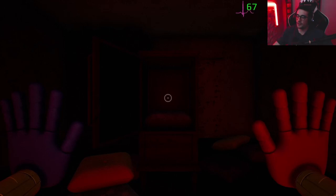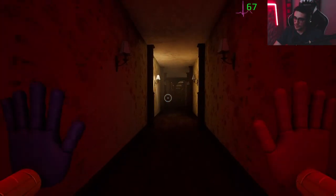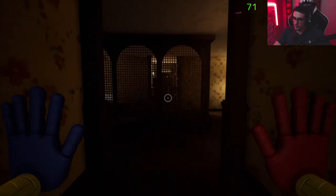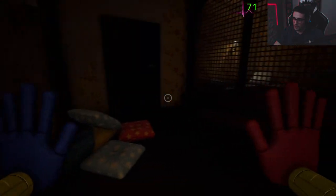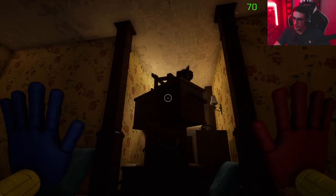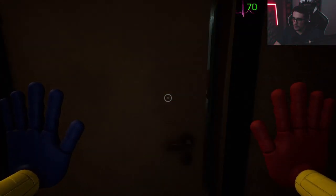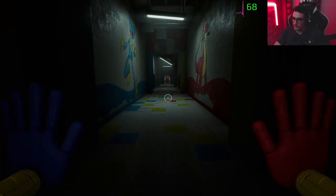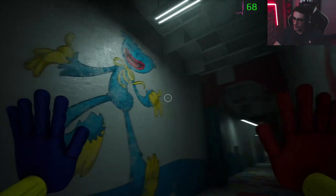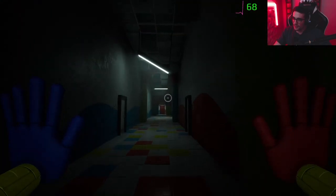Oh, cool. We start literally right here. All right, cool hallway. This hallway reminds me of something. I don't know if I gotta change the sensitivity or if it remembered everything. Oh, great. Giving Lamb before time vibes. Little Huggy Wuggy. He's got a lot less teeth there.